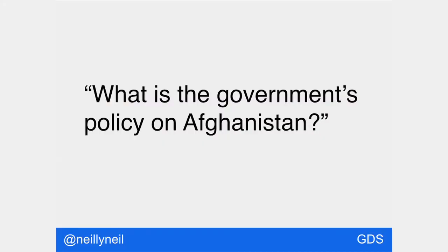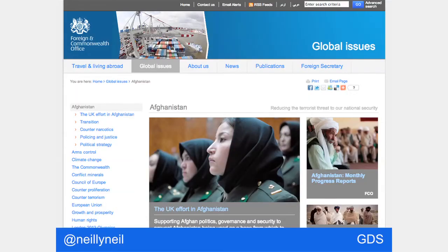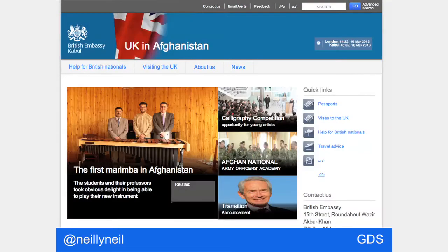So here's an example at a slightly more granular level of an individual policy. Previously, before GOV.UK came along, if you wanted to know what the government's policy was on Afghanistan, or any given thing, then you'd have to look at a lot of pages. So you'd definitely look at the Foreign and Commonwealth Office website for starters and see what they were saying about it. There were several pages there. There was also the UK and Afghanistan Embassy website with information on there.